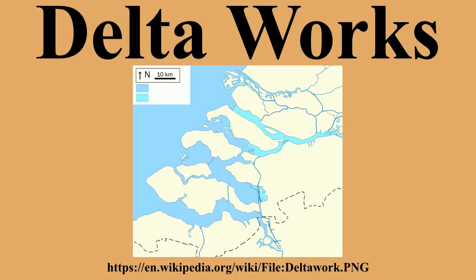The Delta Works is a series of construction projects in the southwest of the Netherlands to protect a large area of land around the Rhine-Meuse-Scheldt delta from the sea. The works consist of dams, sluices, locks, dikes, levees, and storm surge barriers. The aim of the dams, sluices, and storm surge barriers was to shorten the Dutch coastline, thus reducing the number of dikes that had to be raised.